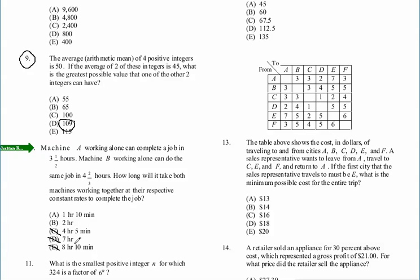Machine B is at least going to be some help, and the question is how much, whether them working together is going to make them very much faster, or an hour and 10 minutes, or a bit faster. But clearly, machine A on its own can do it faster than C, D, or E, so it can't be C, D, or E. So let's have a look at a couple of ways to solve it.